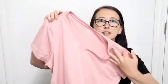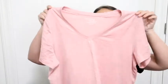So the next thing is just this plain V-neck shirt. It's really cute. It's really lightweight. I was looking for just something summery, just a lightweight short sleeve shirt. Again, this is from Walmart. It's from the Time and True collection, and it's just really cute, and I thought I'd share it with you because I'm really into this dusty rose pinky color. I don't even know what color this is. Pinky rose color.